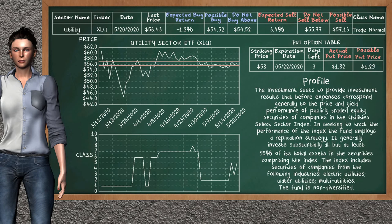On the put option table, utility sector ETF has a striking price at $58. For this option, the actual put price is at $1.82. But we expect a possible put price at $1.29.